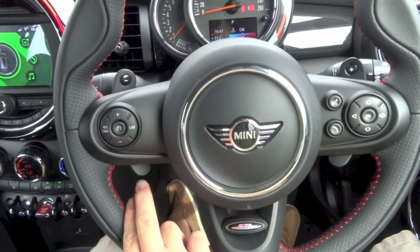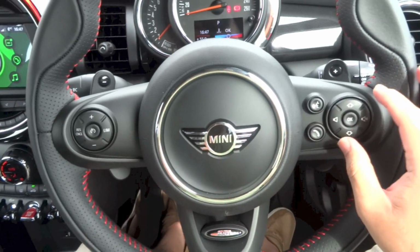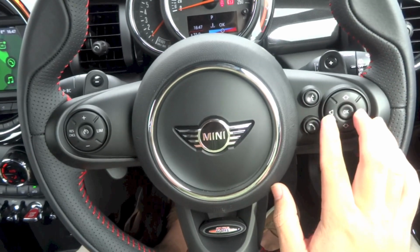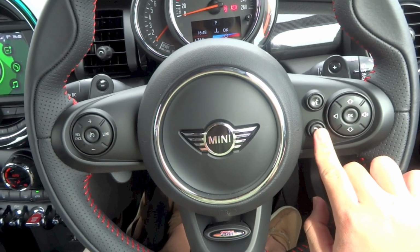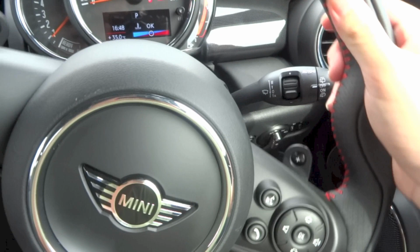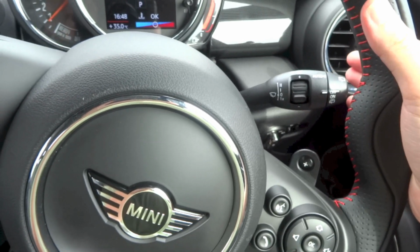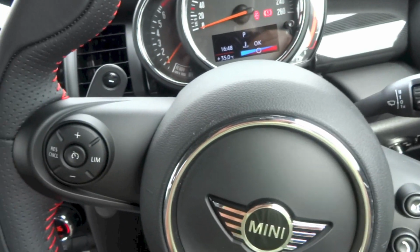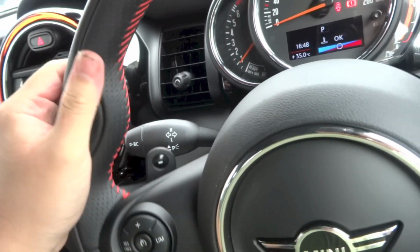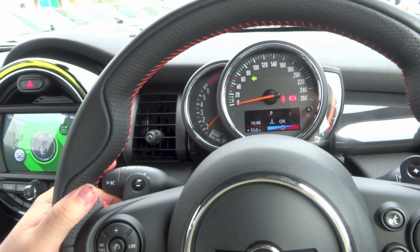Cruise control and speed limiter controls on the left spoke, and on the right spoke, audio controls with your volume, track, OK, voice control, and your Bluetooth telephone control. On the right stalk, wiper controls. Press the button at the end of the wiper stalk to activate your automatic wipers. And on the left stalk, indicator controls.